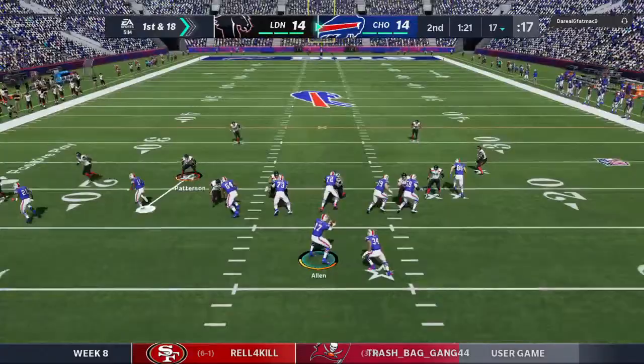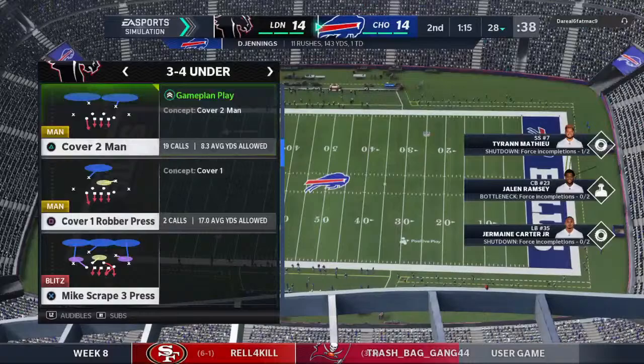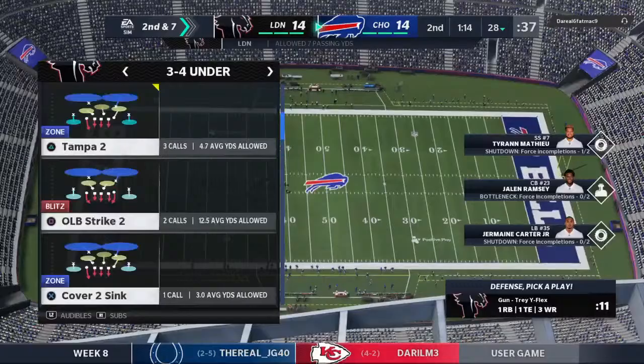Shotgun now. Here's an inside give. And this one will go to the 28-yard line. That's a gain of 11. Would have been a first down if not for that penalty moments ago. Now that was an excellent run.